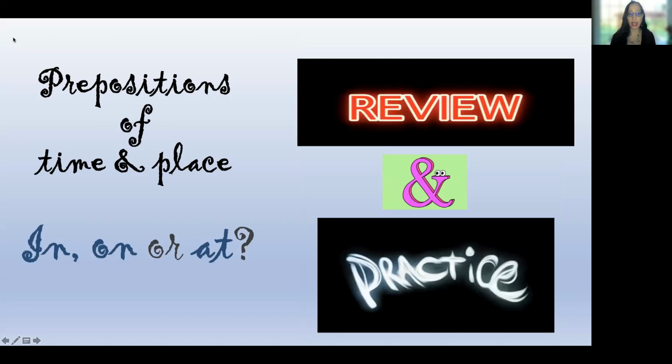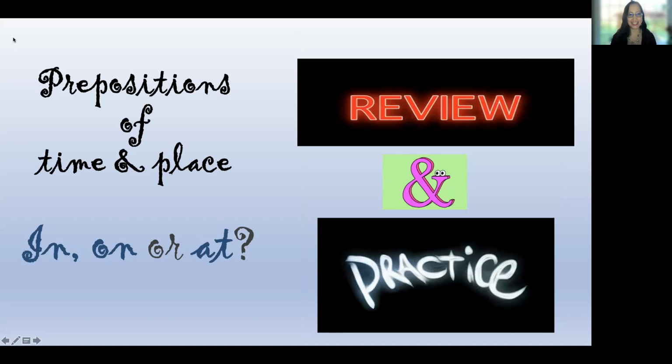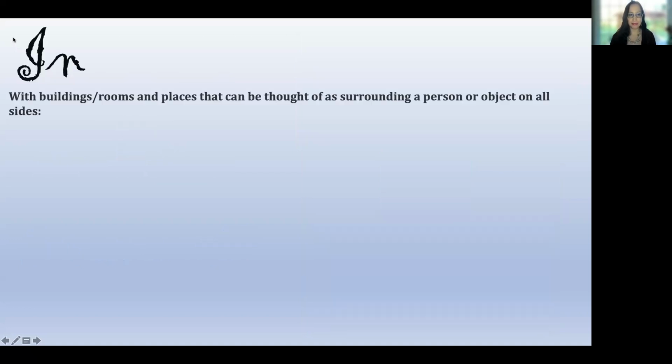In, on, or at. Are you reading with me? Great job. In. In is used with buildings, rooms, and places that can be thought of as surrounding a person or object on all sides. So for example, can you take a seat in the waiting room, please?